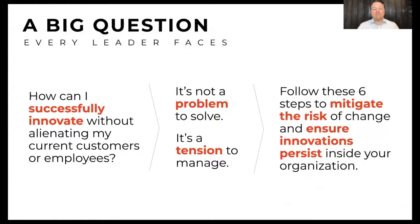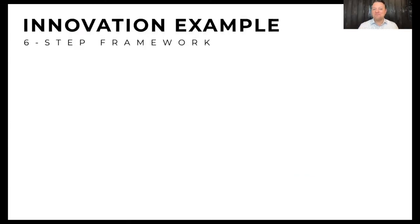So I'd like you to follow these six steps to mitigate the risk of change and ensure innovations persist inside your organization, because it's not a problem to solve. We're always going to be facing these challenges with innovating and how much and how little. It's always going to be a tension that we've got to constantly manage. So I want to use an innovation example to tease out this six-step framework.